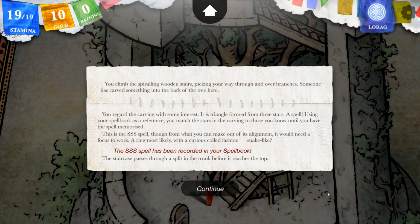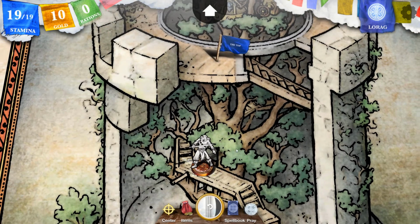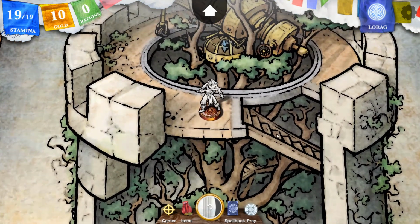Using your spellbook as a reference, you match the stars in the carving to those you know until you have the spell memorized. This is the SSS spell, though from what you can make out of its alignment, it would need a focus to work. A ring most likely, with a curious coiled fashion, snake-like? The spell has been recorded in your spellbook. The staircase passes through a split in the trunk before it reaches the top. Hopefully that does not imply there's a snake up top here.